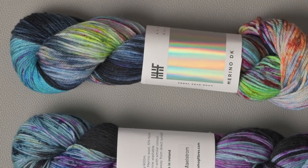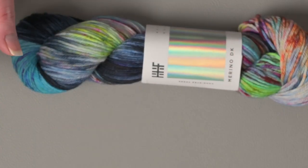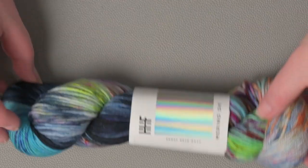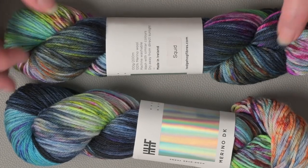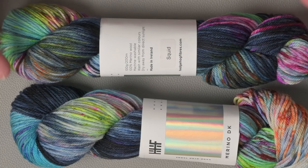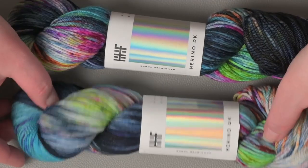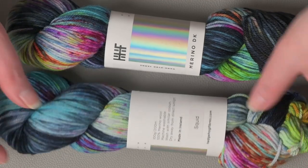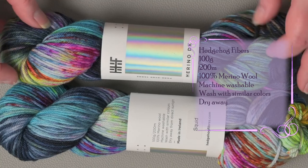That definitely has some speckle work going on. That is so pretty. And this looks like I might have gotten two. Yes, I got two squids. This is one of those yarns you can't just have one of because of all the different colors and the way they fall. So we'll take a look at back and front. They kind of remind me of the Happiness, but less short changes, a little bit longer. Well, actually, it kind of has both in it, long and short changes.